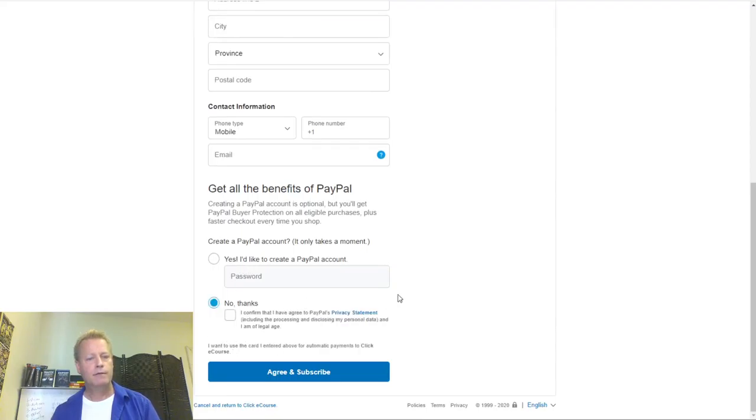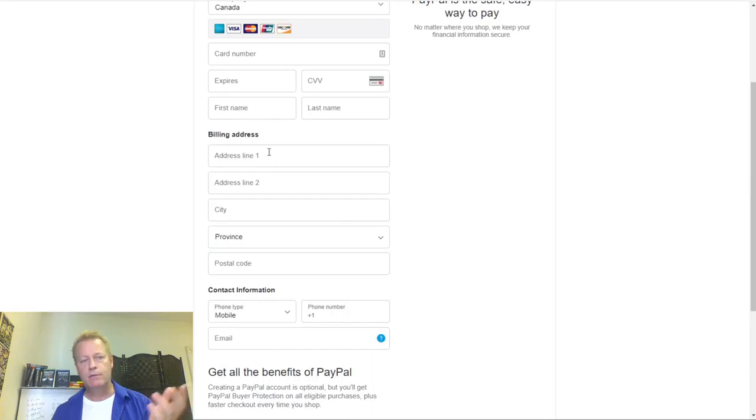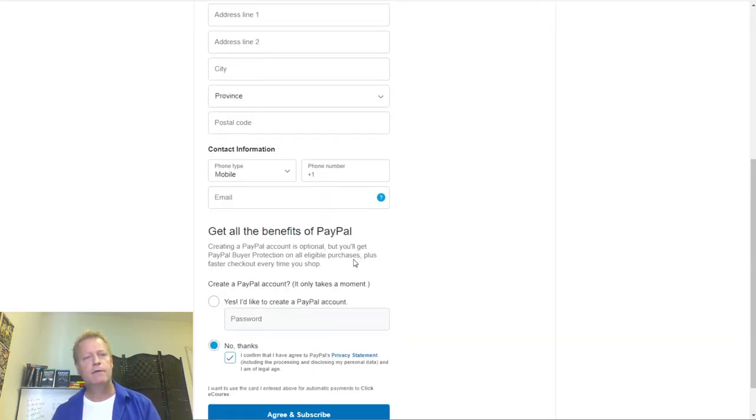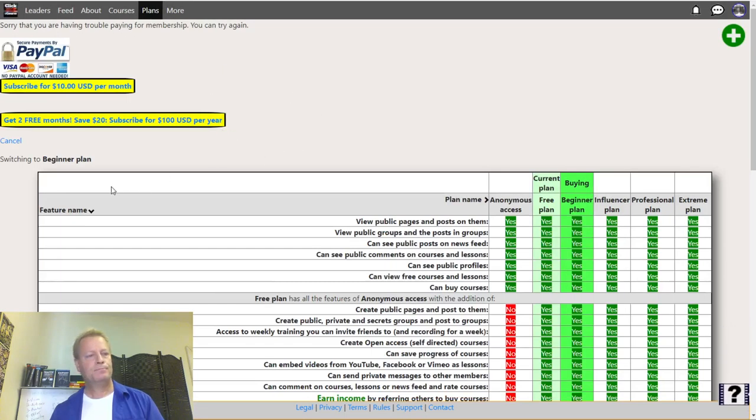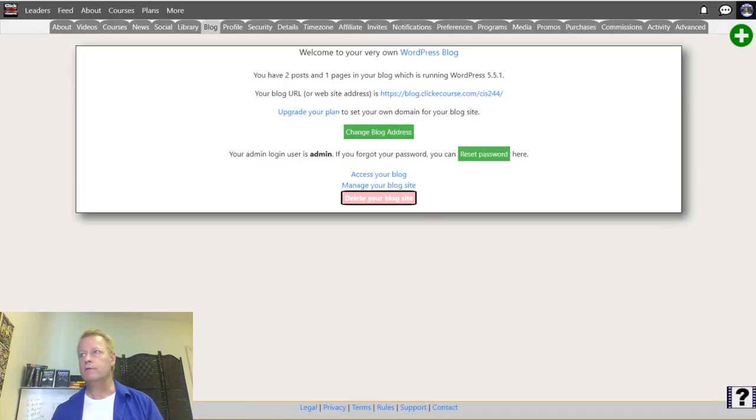And then it'll activate your account, upgrade your account. You can say no thanks here to confirm, I agree to PayPal's privacy statement. Then you put in your name and address, your card number, and all that stuff, and then you'll be able to activate your account. What'll happen is that once your account is upgraded, I'll just cancel and go back here.